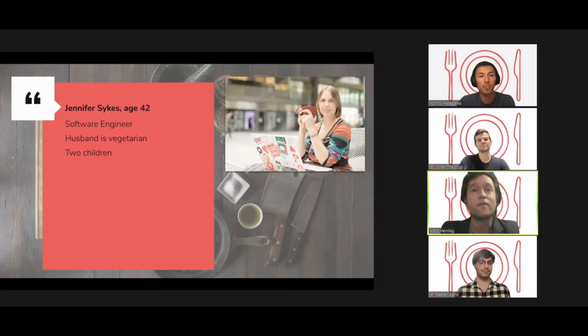Next, we have Jennifer. She's a software engineer, so she works remotely a lot of the time. There's no commute. Her husband is vegetarian, and she has 2 children. So there are some dietary requirements there, and she needs custom filtering options, interesting foods to capture her children's attention.